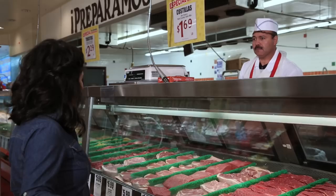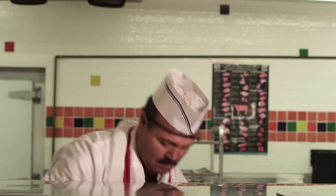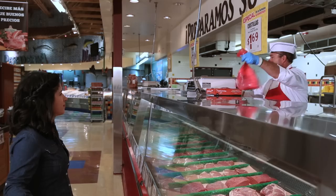I enjoy shopping for meat at the market because they have a great variety, it's fresh, and they'll cut it exactly how I like it. I like to order the paleta de puerco for my tamales. It's a cut of meat with a bone in it, which is a really important part of our recipe. I'll tell you why in our cooking video next.